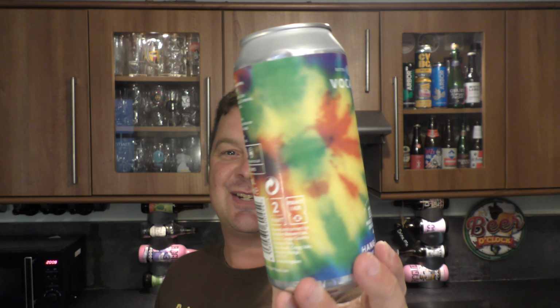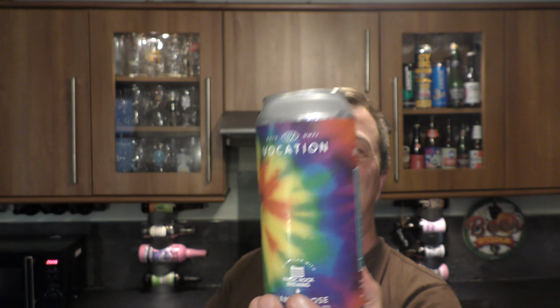That looks like a 90s rave to me. Remember them t-shirts where you used to put your hand on the t-shirt? I think they were called Technoglow or something. You used to put your hand on the t-shirt and they used to change colour. Can you remember them t-shirts? It looks like that, it really does. Let's get this can out into a glass, see what we get.